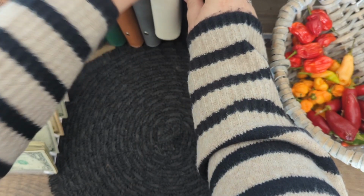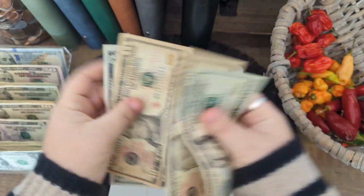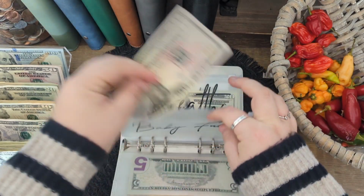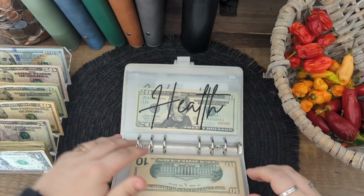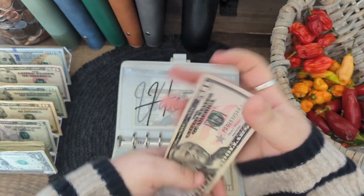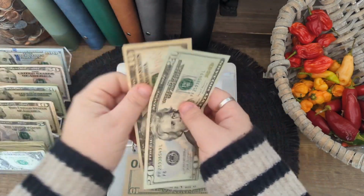All right, moving on to sinking funds. Date night is going to be getting $10. So it has 20, 20, 30, 45. Baby fund is also going to be getting $10. So it has 50, 60. Health is going to be getting $60. So health has 50, 70, I'm sorry. Yeah, 50, 70, 80. I don't know why I thought I was counting that incorrectly. And then vacation is getting $10. So it has 20, 30.